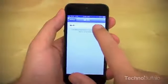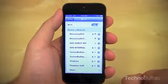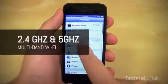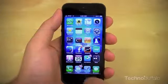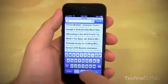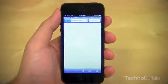Some are reporting Wi-Fi issues. We haven't had any with our unit. I'm actually noticing a tremendous increase in speed and range, and that's due to its multi-band support of 2.4 gigahertz and 5 gigahertz. So if you've got a router that broadcasts both, you're gonna notice incredible range. When I pull into my garage, usually I maybe would have 1 bar of Wi-Fi. Now I've got full Wi-Fi signal, and it's fast Wi-Fi signal.